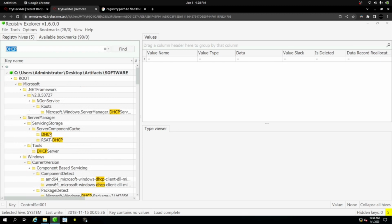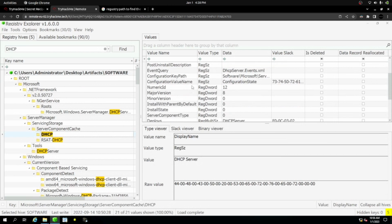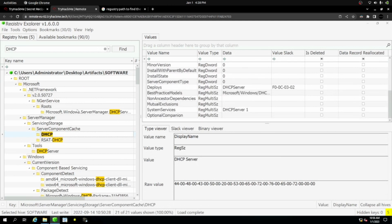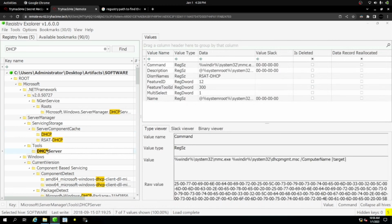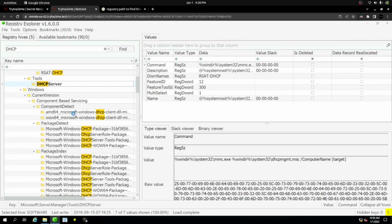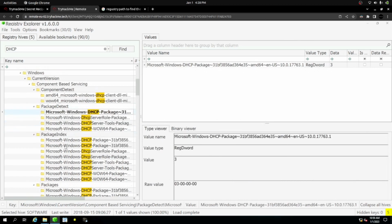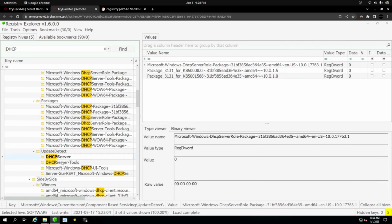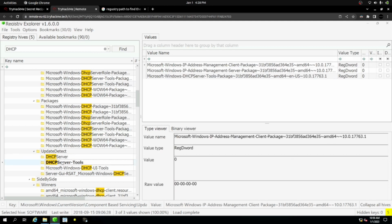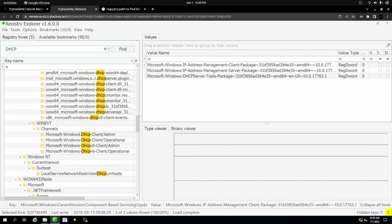DHCP. Now let me search one by one. Looks like a DHCP server config stuff. DHCP server. Okay, I don't see any IP here. Client. Okay. Do I see somewhere? DHCP server. No, I do not see this. DHCP client.